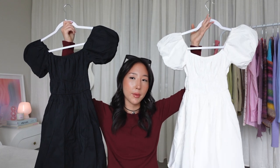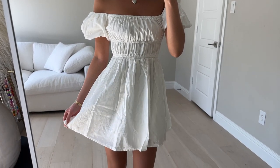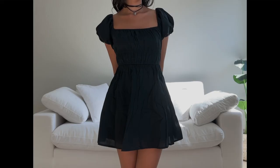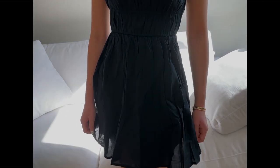This is the first piece, and I actually have it in two different colors. It's the same exact dress. The best part of this is it looks like a dress, but it actually has built-in shorts. I like that a lot of the pieces at Hollister are functional, so you'll see some pieces have the built-in shorts. They usually have pockets in the dresses, which are great. This came in short, regular, and long, so I got the short length. I think it's perfect if you are also petite or similar height to me, and the size was extra, extra small for reference.